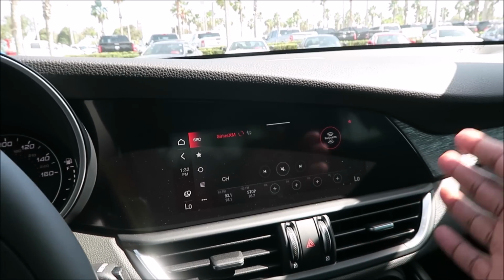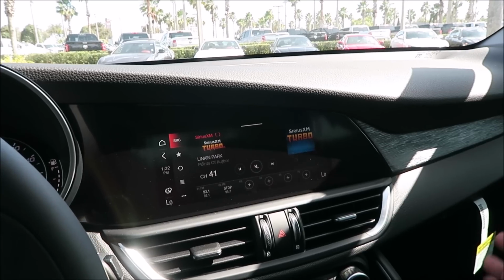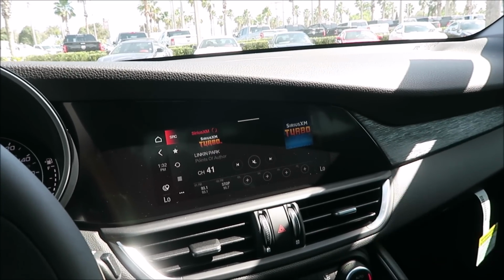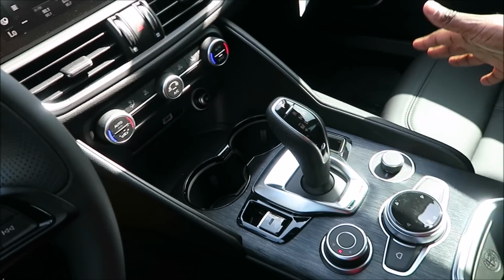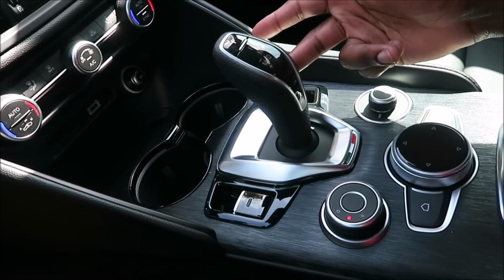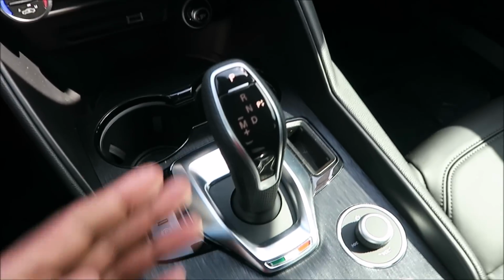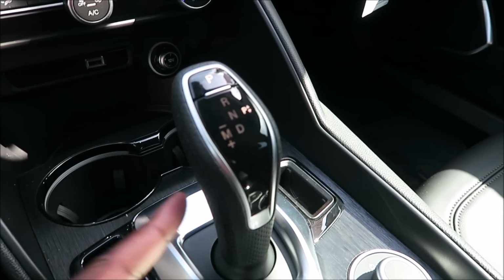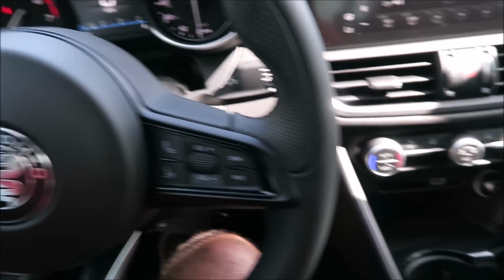So this is something that is just standard with the car. You don't have to upgrade. Everything is an 8.8-inch touchscreen, which is awesome. You guys also know about the new button layout, the new gear shift there, and the new buttons. So you do have the perforated leather on the gear selector there. For this model, you do not have paddle shifters because it's not a sport model. So you notice, no paddles.